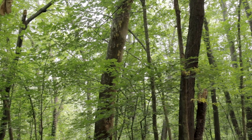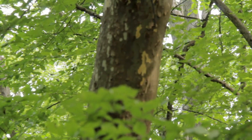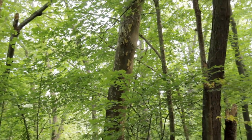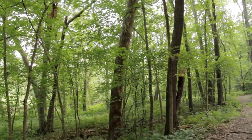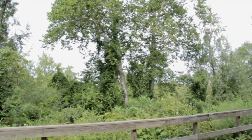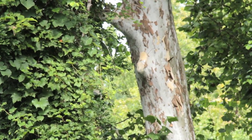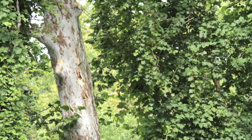The sycamore tree, the bark peels off in small patches, and there's a variety of colors when that happens, so there'll be some yellowish areas and some gray areas, and it's really a pretty tree, and they can grow quite large, and they like living in or near the floodplain, but they're pretty adaptable, and you see them along city streets and in some communities.